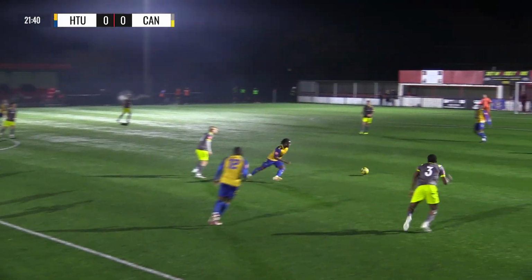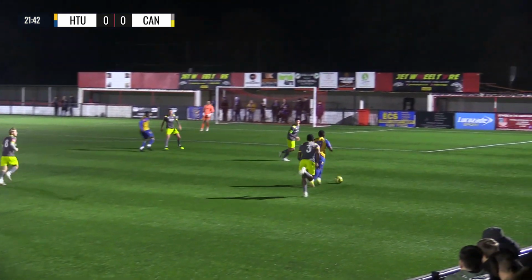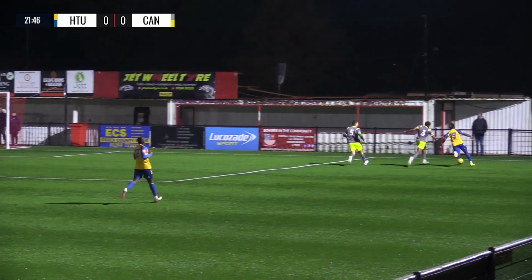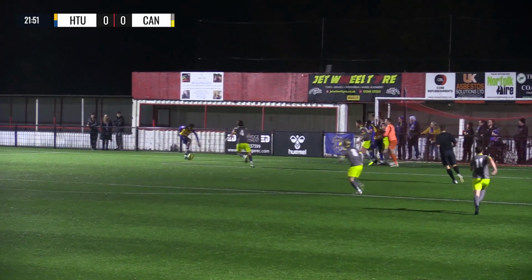Canvey looking to survive, but they're giving the ball away once again. Can Kojo find AT? He wants it. Needs an earlier cross, I think. He's now with AT. You want to get it into him while he's still moving. Oh, and he's almost found him there.